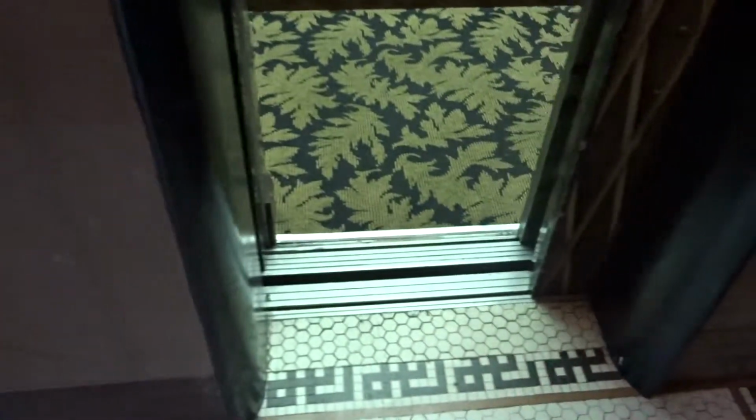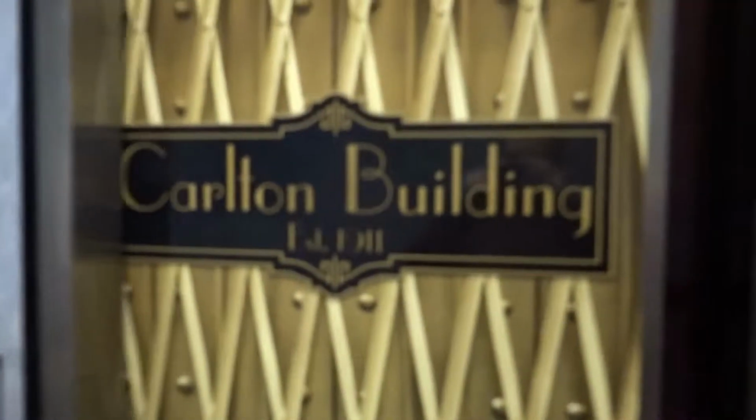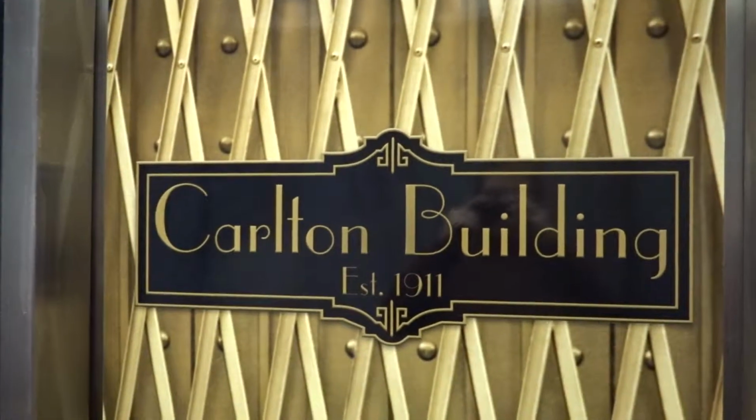Here at the lobby. Classic levels too. You can see the Carlton Building logo and when it was built.